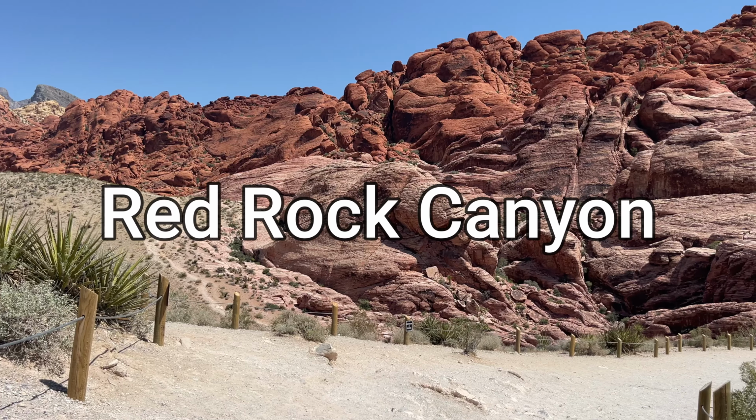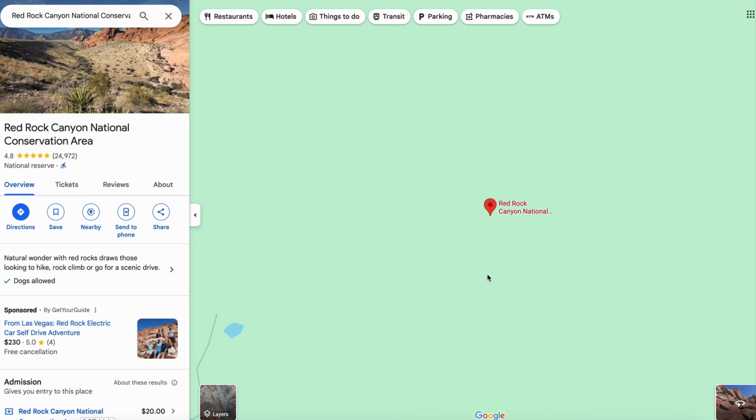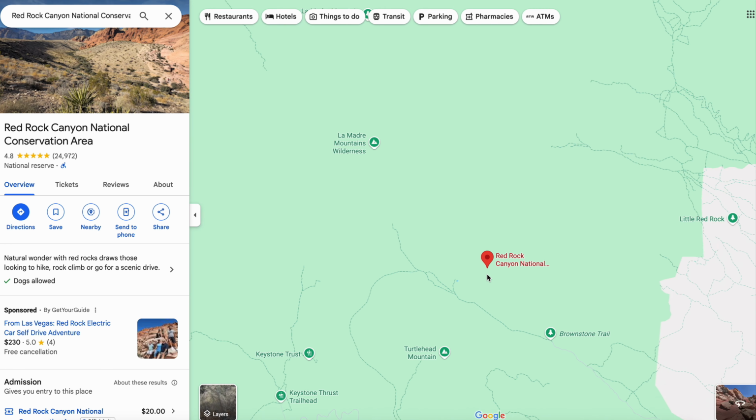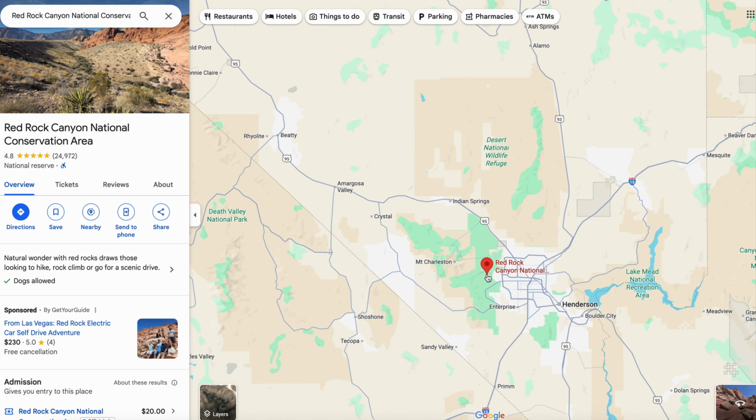Today we're going to explore the stunning Red Rock Canyon in Nevada. Located about 15 miles from the center of Las Vegas, this is an easy day trip from the city and well worth your time. Good morning. Today I am headed to Red Rock Canyon, which I am so pumped about. This is the part of the trip that I have been waiting for the most.